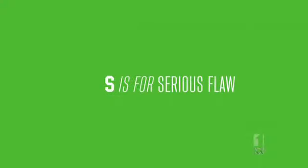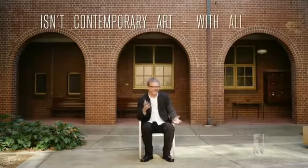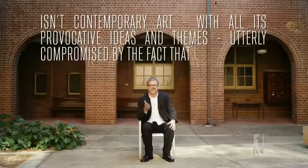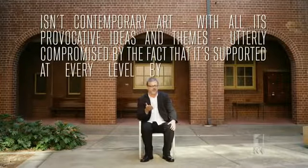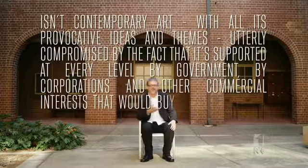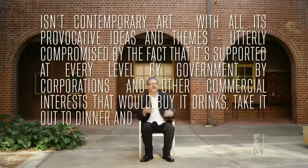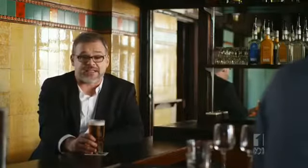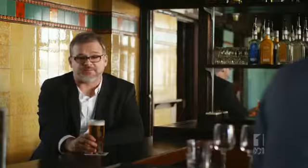S is for serious flaw. How can contemporary art have a critical dialogue with the world when it's inseparable from it? Isn't contemporary art, with all its provocative ideas and themes, utterly compromised by the fact that it's supported at every level by government, by corporations and other commercial interests that would buy it drinks, take it out to dinner and flatter it at every turn? This is what many consider to be contemporary art's serious flaw.